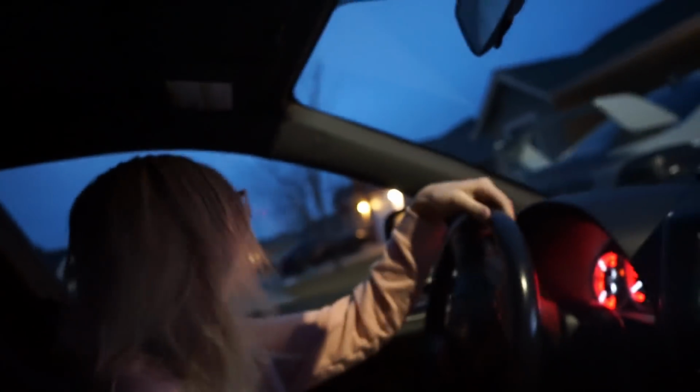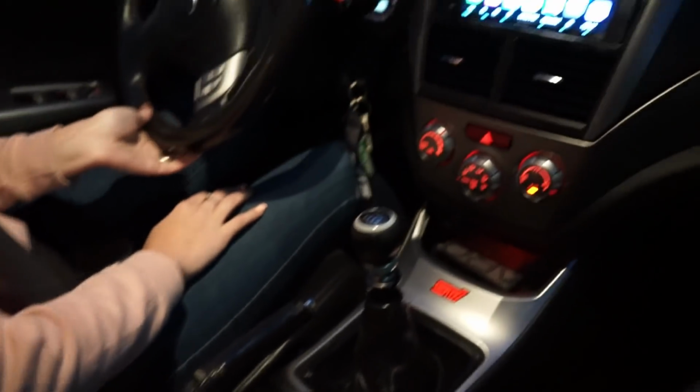No. Bam! Got the lovely wife taking the new STI out for a test drive. I just got done cleaning it. I doubt you're going to be able to see me because it's dark. Oh, right. Probably can see me now. But this thing is now spotless, nice and clean.